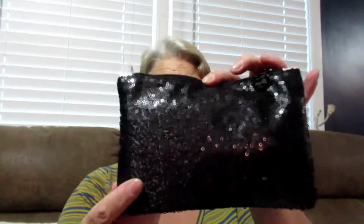Okay, guess what I got? I got Ipsy. So I got Ipsy again for the month of October. So let's see what I got. I hope it's Halloween themed. No, but it's Betty Boop. Oh my god, and it's like sequins. Really, really cute. Love it.